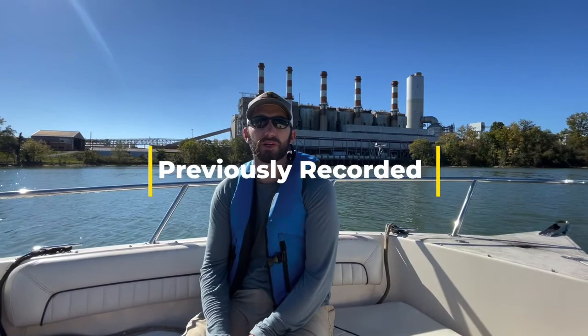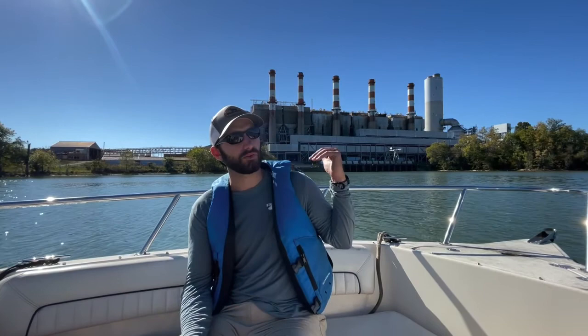So this is one of the 3 currently operated coal-fired power plants on the Catawba River. We're actually here on Lake Wylie, where there's 2 power plants, the coal-fired one right behind us, and then a couple miles south there's actually a nuclear station as well.